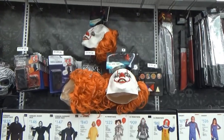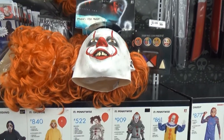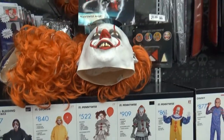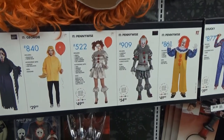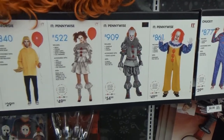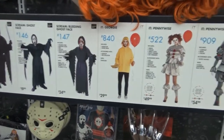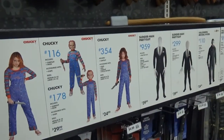All right, for anyone looking to be Pennywise, you can get your Pennywise kit here. You can maybe get even one of these, and you can stick it inside your local storm drain and see how many people you can scare by hanging a red balloon out of it as well. Pretty creepy. We have the ghost face from Scream. Let's see what else they got. Chucky. All kinds of versions of Chucky. Slender Man. Wow.